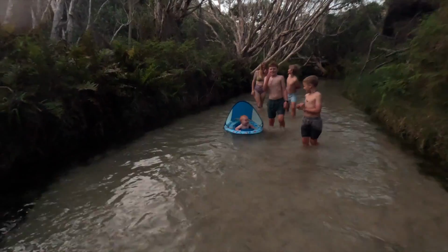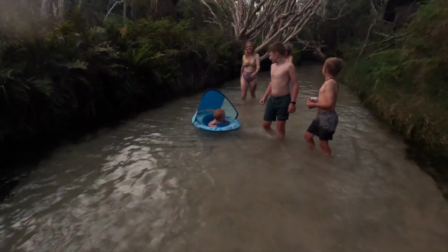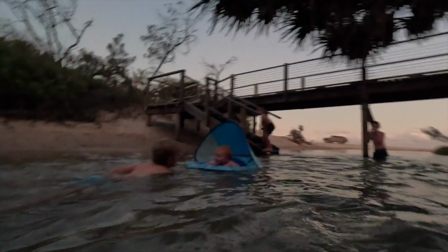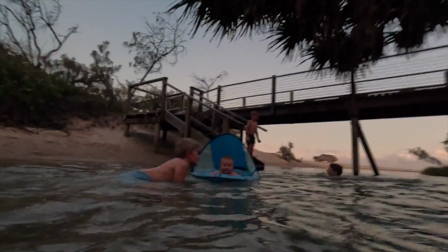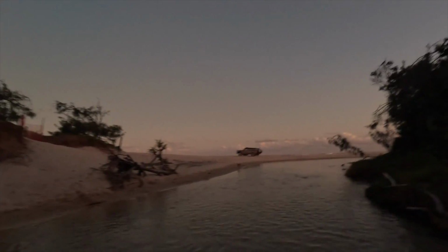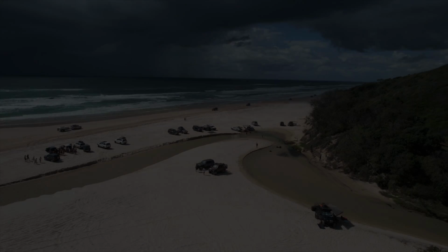We had an awesome afternoon at Eli Creek, swimming right up till dark. The kids absolutely loved it, so we decided to head straight back the next morning. And there's a dingo. Don't like that, sorry. Let's go.